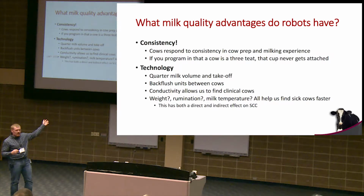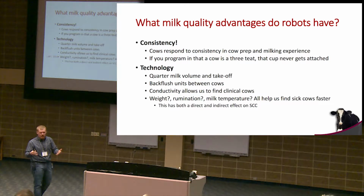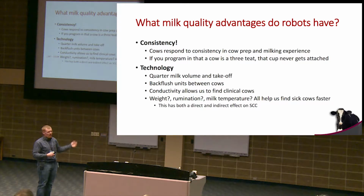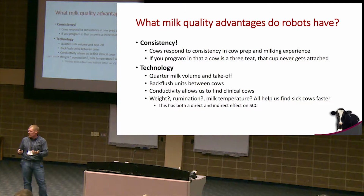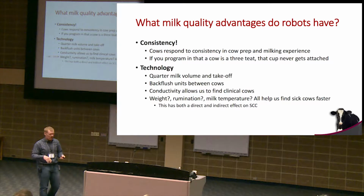Perhaps even in a selective dry cow therapy program, right? So if you have data every day, you can probably build that into some algorithm to decide should we treat that cow or not. And then you got other, I'll call miscellaneous, weight, rumination, milk temperature. Cow health and milk quality, especially somatic cell count, go hand in hand. So if we can better manage cow health, we can get better milk quality.